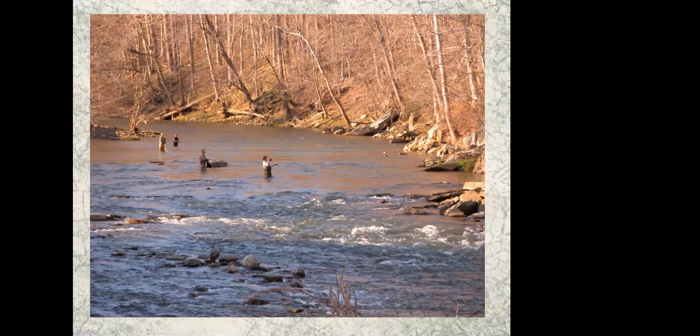This guy has no shot at it at all. I mean, he's just wasting his time. And this guy's too short. He can't reach all this. So it's about location. Obviously these guys have never shad fished, because they don't understand what's happening. But this guy is actually in the water.